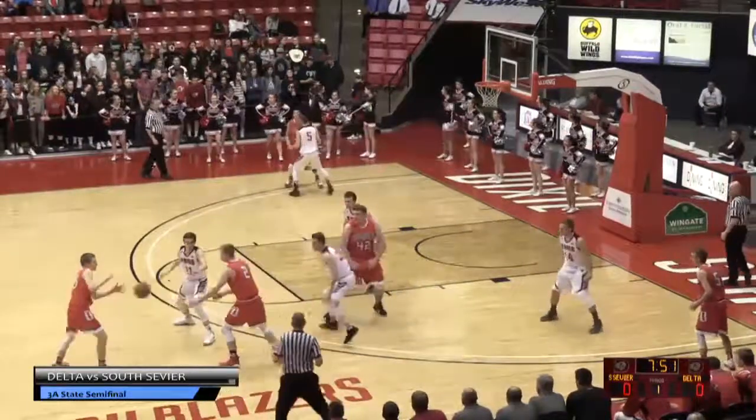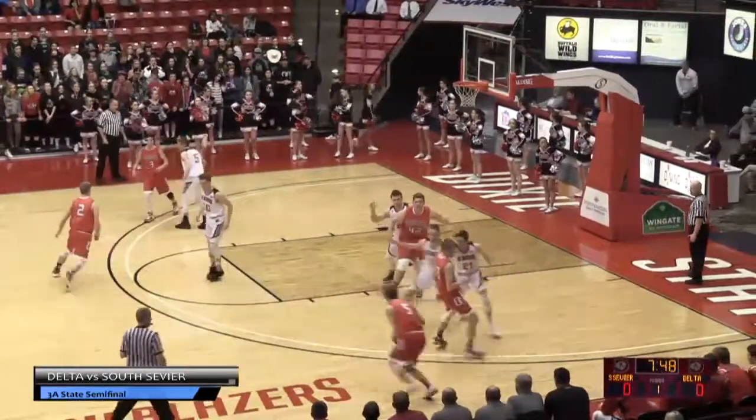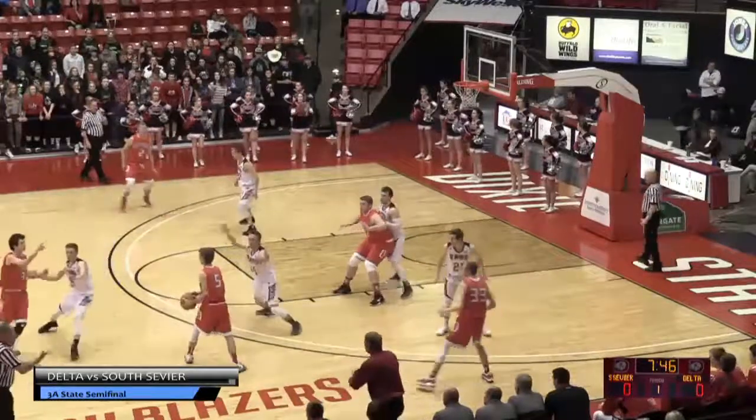Pump fake on the three. Comes off the screen by Roundy and hands off to Springer. Springer right side goes to Bruff. Bruff lost the handle on it, able to corral it. Picks it up. Now he needs help.